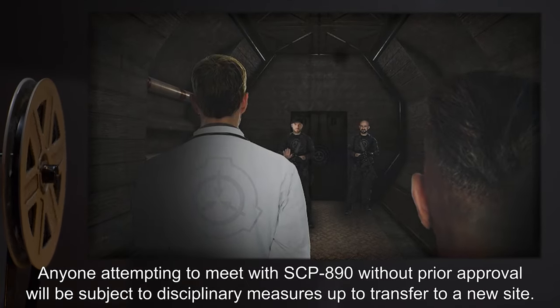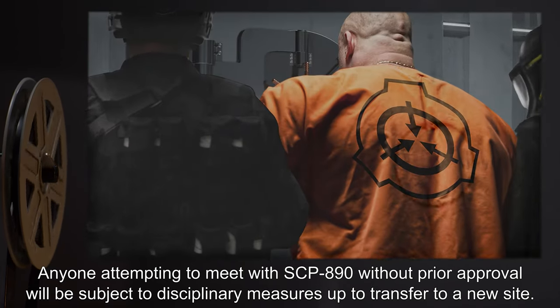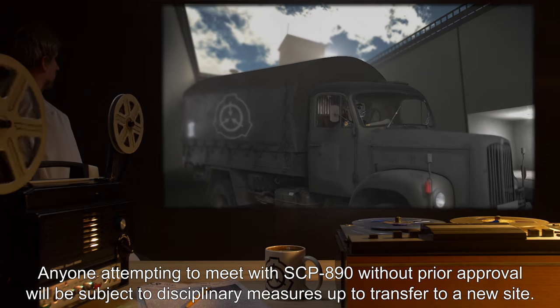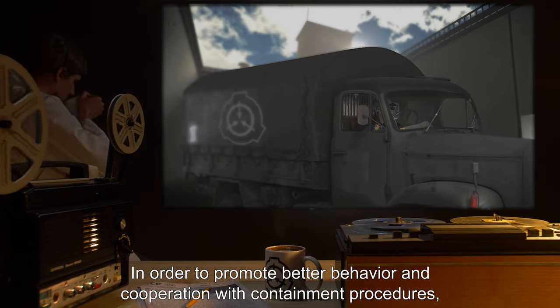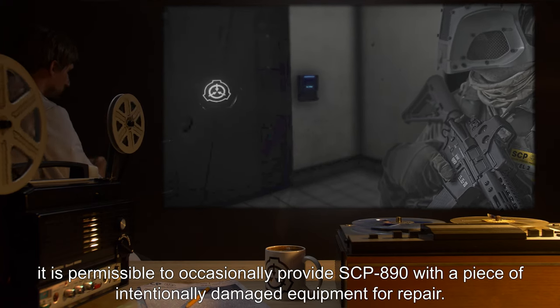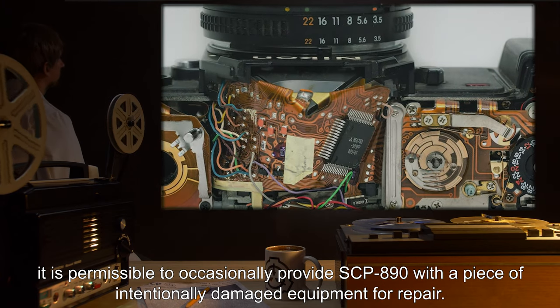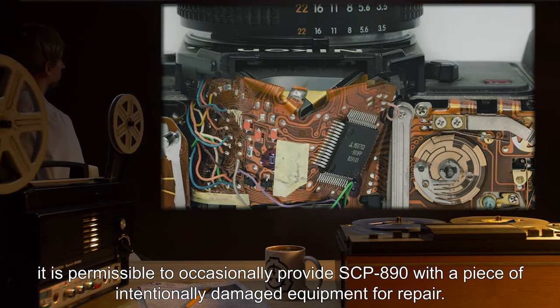Anyone attempting to meet with SCP-890 without prior approval will be subject to disciplinary measures, up to transfer to a new site. In order to promote better behavior and cooperation with containment procedures, it is permissible to occasionally provide SCP-890 with a piece of intentionally damaged equipment for repair.